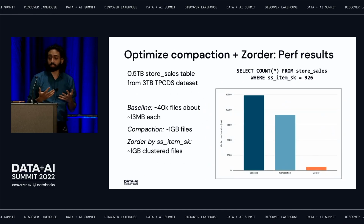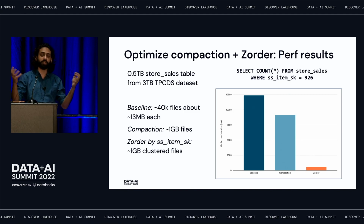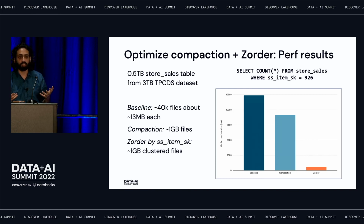The results speak for themselves. Along with Z-order in 1.2, we also released optimized compaction, where you have a single command that can compact multiple small files into larger files. So here's a simple benchmark. I took the 3 terabyte TPCDS data set. One of the largest tables in that is a 0.5 terabyte table.